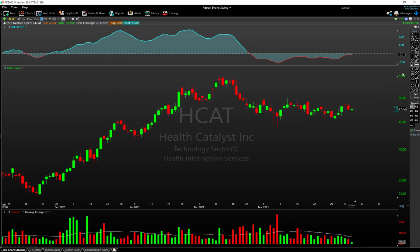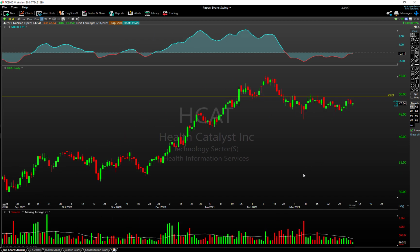If it can start, ideally surging through 49.25 or so, then that gives us more confidence. If we can start getting that breakout, ideally on some increased volume, expansion in range, all that good stuff, then that gives us the clues that this might be ready to continue to the upside. If it rolls over from here, all bets are off, and I would just be sitting on the sidelines. So HCAT, that's the first one that caught my attention.